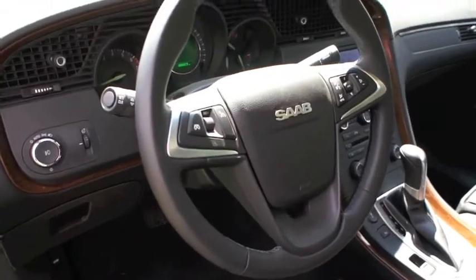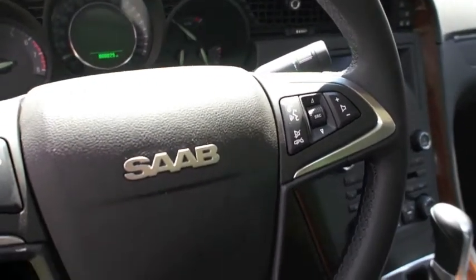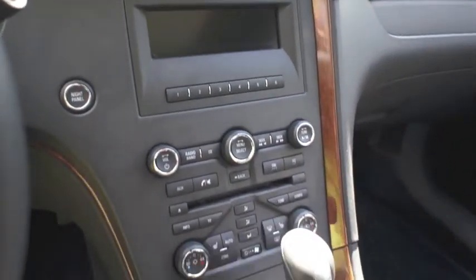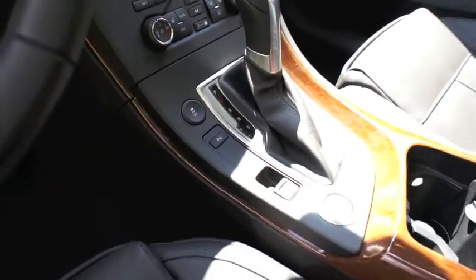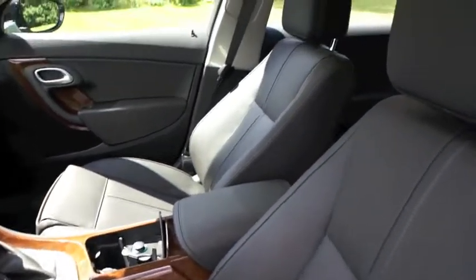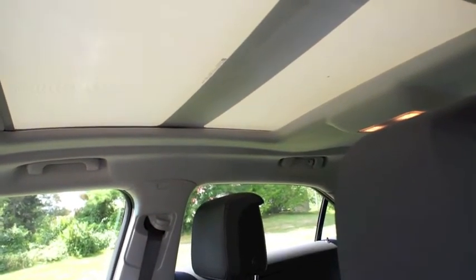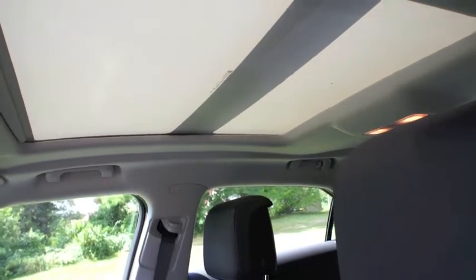Steering wheel controls for cruise, radio, as well as Bluetooth. You can match up to 4 phones. CD changer. Electronic parking brake. And the panorama moonroof, you can see that the electric sunshade is closed. That opens on its own and you can see directly through the glass.